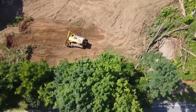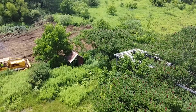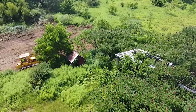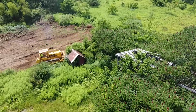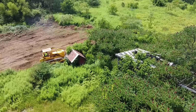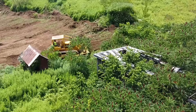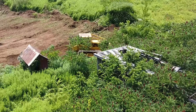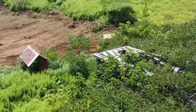Many of you commented that the tool that I actually needed for this job was something called a root rake. Now, root rakes come in a variety of sizes and configurations, including root rakes that can be attached onto bulldozers, such as the one that I bought. However, until somebody left a comment about it, I didn't know that a root rake was a thing. Again, I have no experience with this type of equipment. Root rakes also come on things like tractors, and they're even their own freestanding piece of equipment. You could buy a root rake that has wheels or tracks.